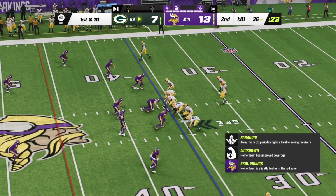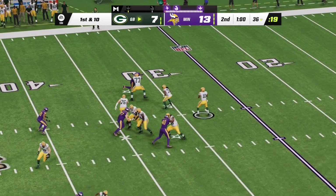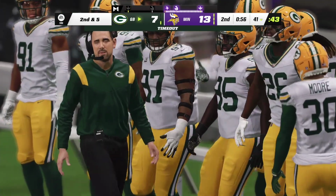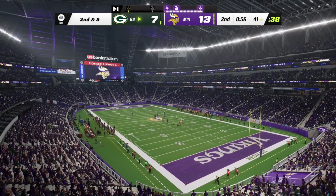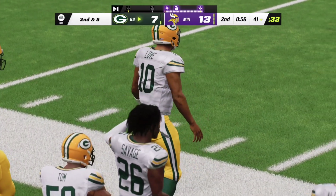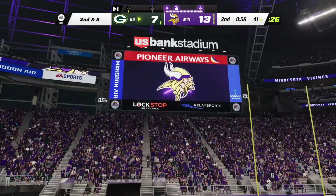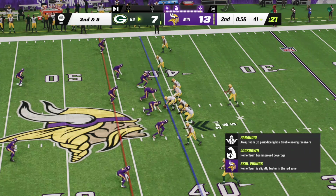So from the 36 now, 1st and 10. Love now. Flush to his right. And he'll protect himself at the end here as he winds up getting pretty decent yardage. Now another timeout called for by the offense as the stoppage will come with a little under a minute to go in this first half. Five yards remain on 2nd down.